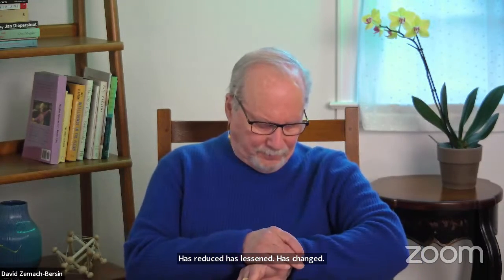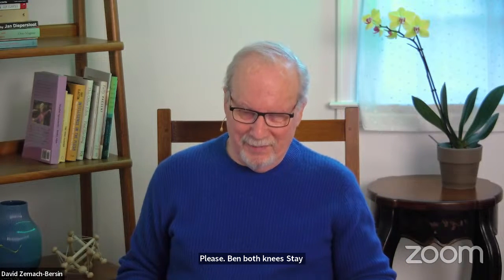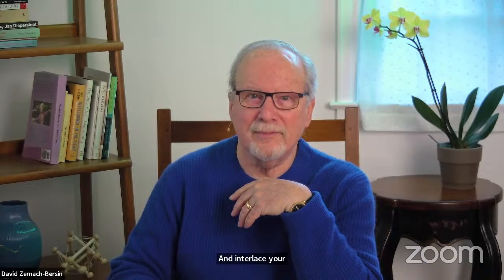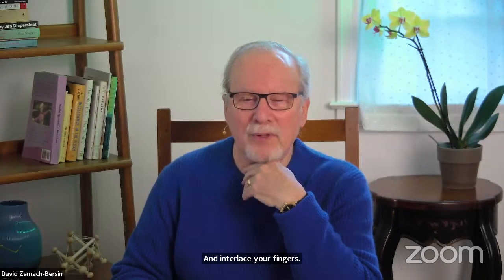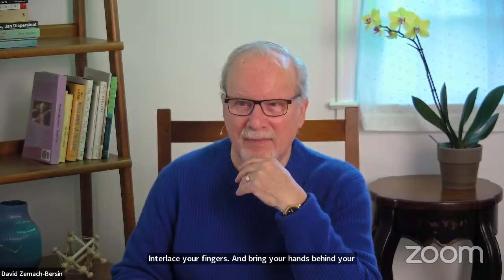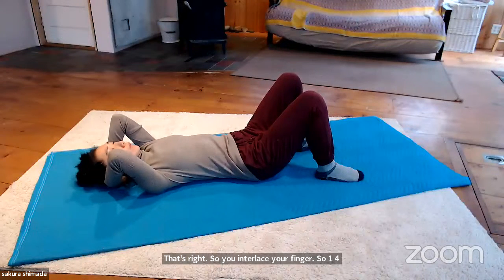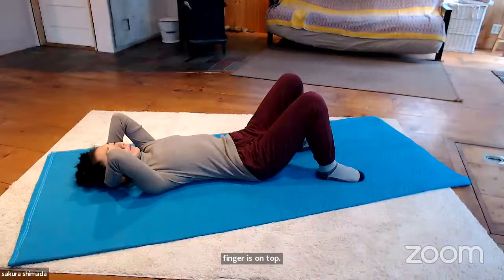Please bend both knees, stand both feet, and interlace your fingers. Interlace your fingers and bring your hands behind your head. That's right. So you interlace your fingers so one forefinger is on top of the other, and just note which forefinger is on top. And again, your hands are behind your head, not behind your neck.